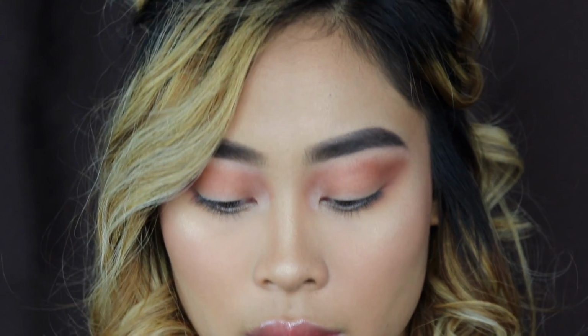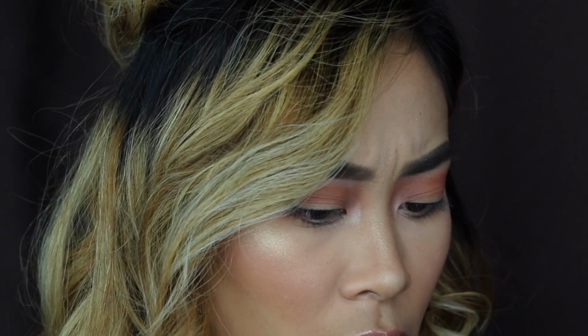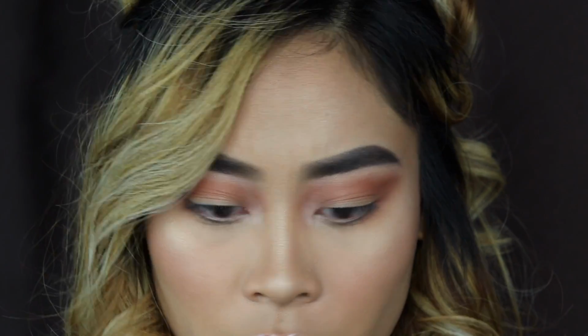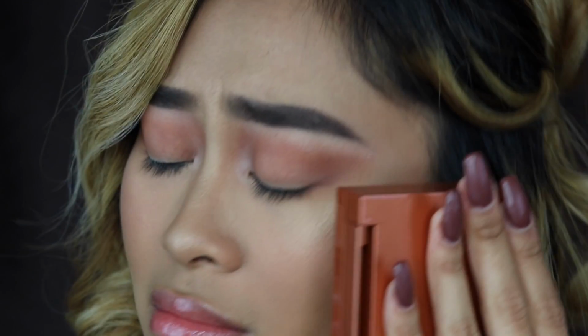You guys, did I just do this? Did I do this today? Did I just do that? Or has that been there? That's definitely my nail. When did I do that? Oh my god, it was my middle finger. Oh no, I did it when I was trying to hold the palette up.